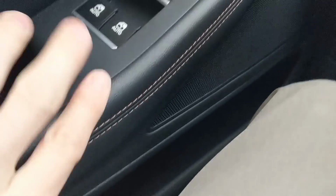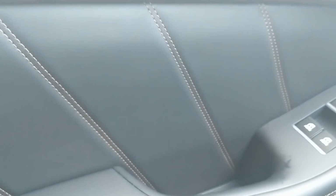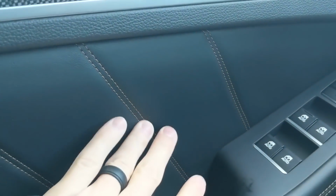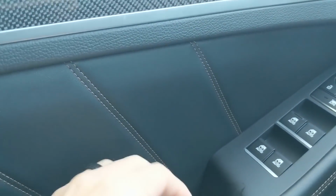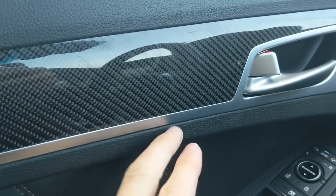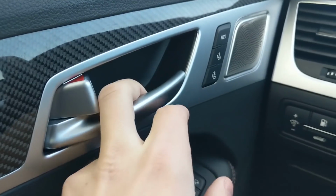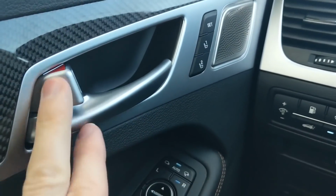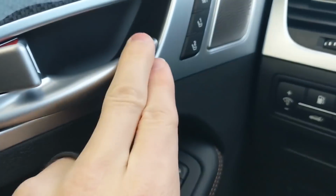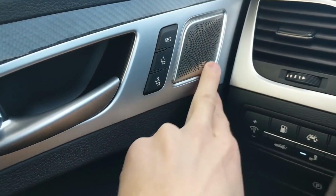Here is going to be that leather material that goes all the way up. We kind of have an orange stitching, or I would call it more of a bronze stitching, that you saw on the outside of the vehicle with the bronze accents, the lights and the wheels and such. We have real carbon fiber in here. Very nice touch. Nice door handle. It feels very premium. This lock doesn't look very premium, but the door handle itself looks and feels a little bit more premium. I do like this speaker grille cover.